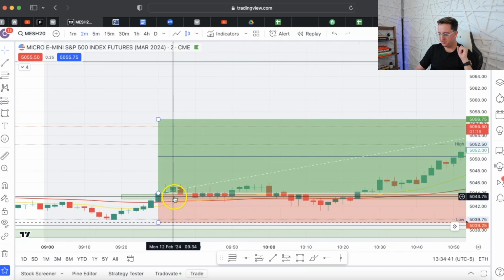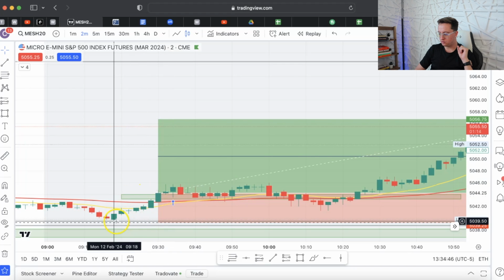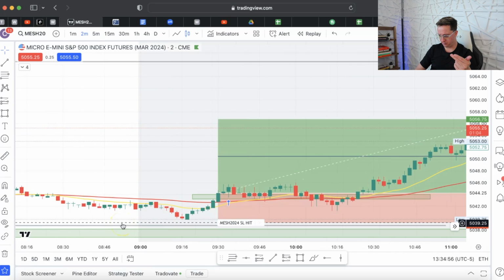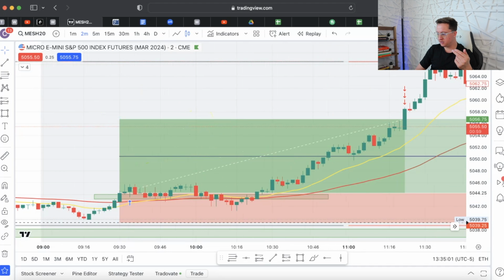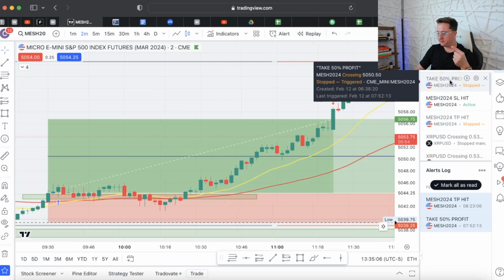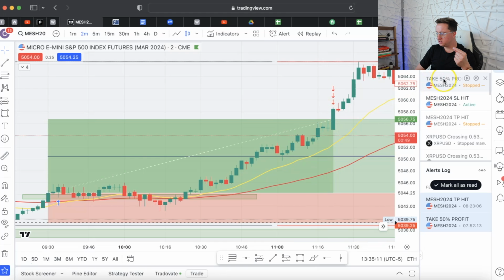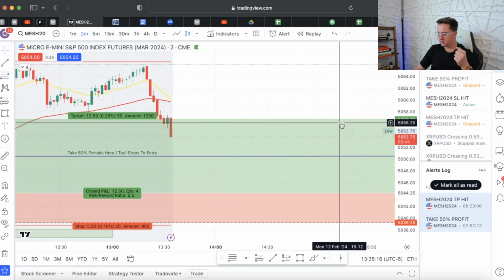I entered my buy right on this candle once it hit this zone, this green zone right here. Had my stops right below this low right here. You can see that's where my alert is. And I told you guys a second ago in the video earlier on that you want to have your alert set. So I had my stop loss alert set right here. And then my TP, the alert already hit. But you guys can see my alert right here. So it was at 50.50 right here. 50.50 was my TP.